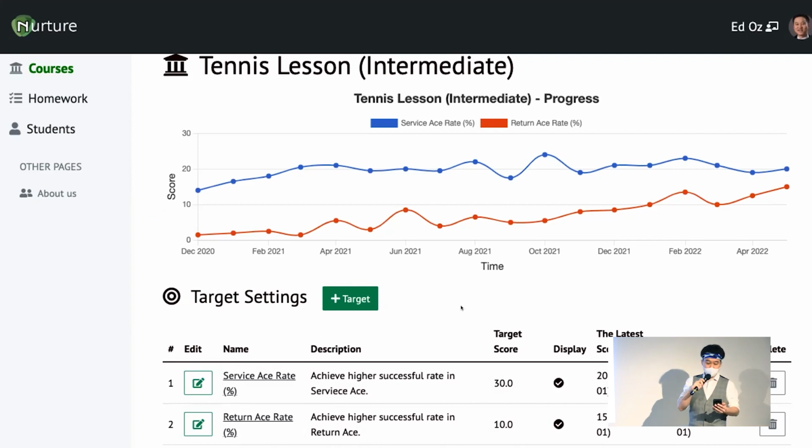Ever since we started this course, we have been recording the results of each session as a progress point in the target. Compared to the paper form before, we can now see every progress point recorded on the dashboard graph, as you can see. However, at this moment, it seems that the last several training sessions, his service ace best score is only 24.